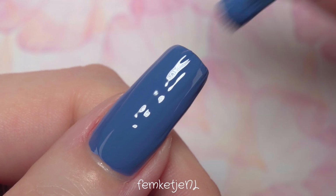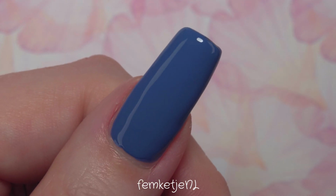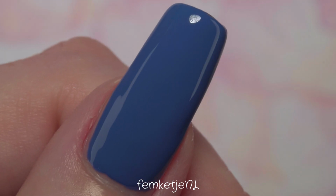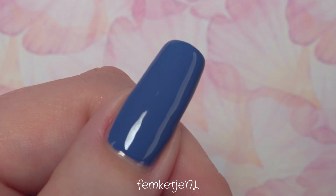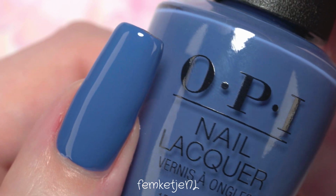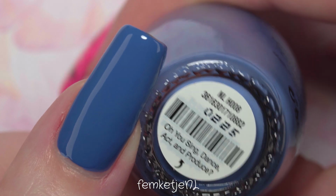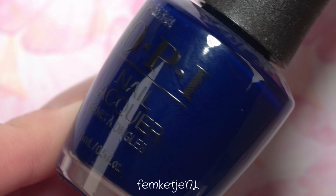The formula of this polish is very similar to the others that I showed in the beginning. Once again, very self-leveling and fully opaque with just 2 coats. I love that so much. I do feel like that is something that I must expect from a more expensive brand like OPI. So yeah, I really wasn't disappointed at all. I always feel like 2 coats is good. If it is opaque in 1 coat, that's really good. But I'm not disappointed at all that a brand from this particular price range is opaque in 2 coats.